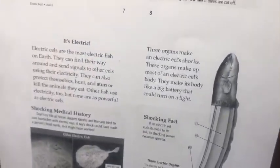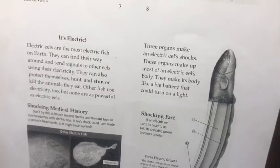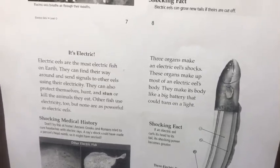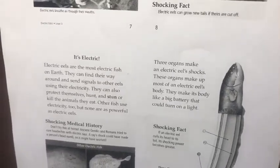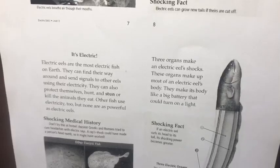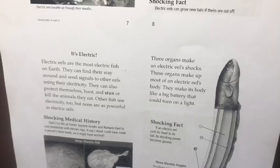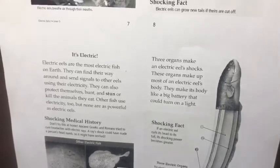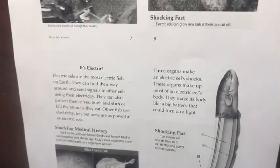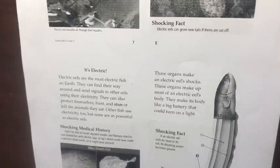It's electric. Electric eels are the most electric fish on Earth. They can find their way around and send signals to other eels using their electricity. They can also protect themselves, hunt, and stun or kill the animals they eat. Other fish use electricity too, but none are as wonderful as electric eels.